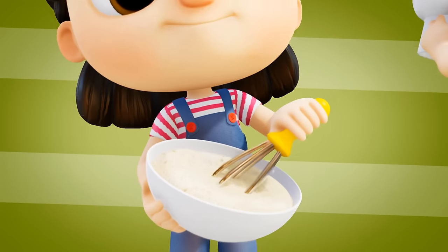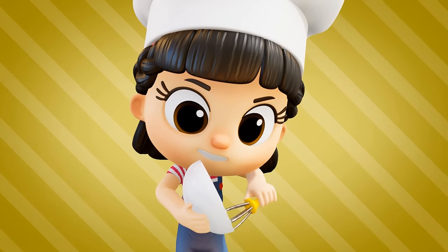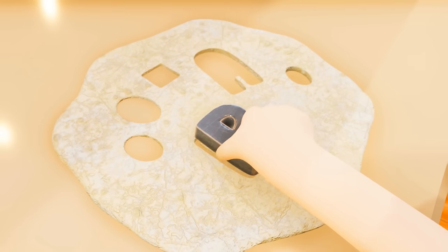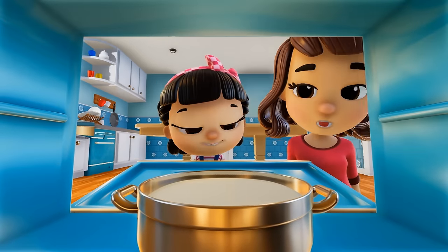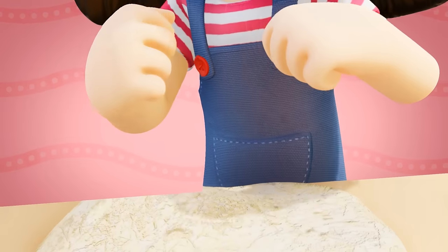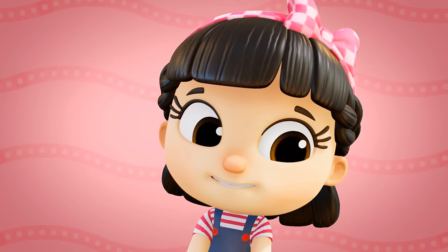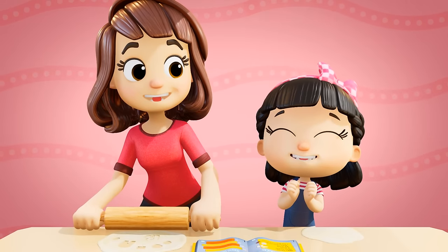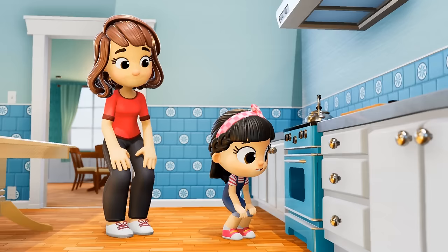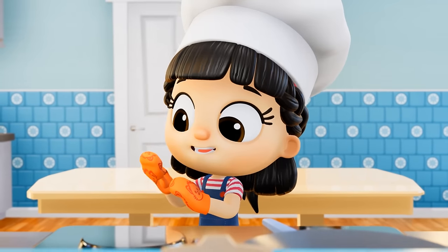Pat a cake, pat a cake. Baker's man. Bake me a cake as fast as you can. Pat it and roll it and mark it with a B and put it in the oven for the baby and me. Pat a cake, pat a cake. I love to bake. I'm helping my mom with the yummy, yummy cake with flour and sugar and an oven so hot. Everyone will taste it and love it a lot.